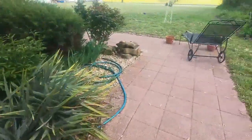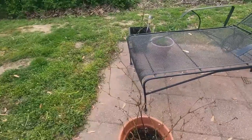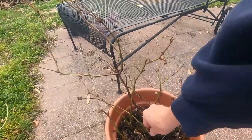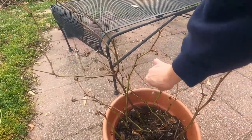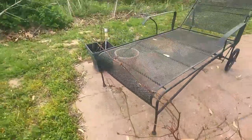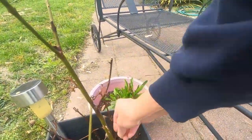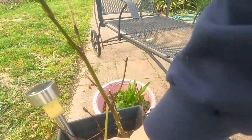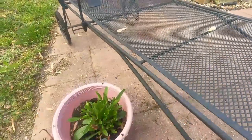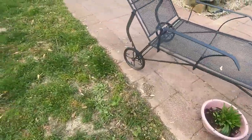Now, remember when we trimmed those roses, we took some cuttings? Here's the cuttings. Now you can tell some of them didn't do any good at all. But every once in a while, you get one that, like that one, that didn't, this one didn't, but this one's nice and green, but this one, oh yeah, that one's got a root. And then I got the Shasta daisies that I grew last year and overwintered in the pot.